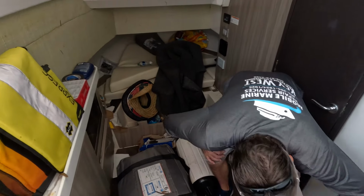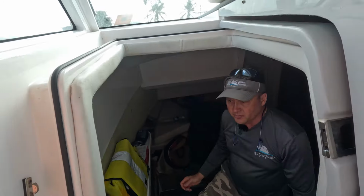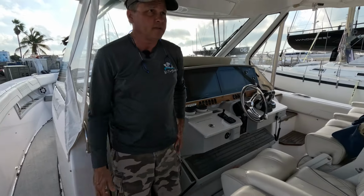This is a bunk area underneath here. You want to show us? Yeah, sure. So you can see all that water still in here. That's not good. Sad end to a pretty cool boat. Now it's up to the insurance company.